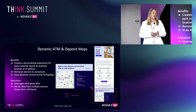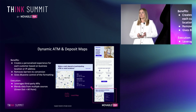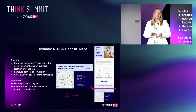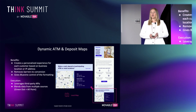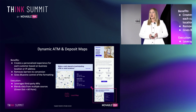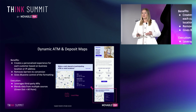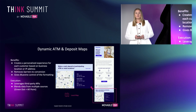Our first example here is leveraging the local map tool. As a consumer, you've probably all seen this for store locators. Pulling from my retail experience, I thought, how could we use this tool to solve some problems that we have in our business? At Bluevine, we work with a lot of third parties. We have a third party called Green Dot and another one called Allpoint, where customers can make cash deposits. The challenge is that in the email experience, we were bringing them out to a third-party site. The site didn't have our branding. It had a lot of other information there that maybe wasn't relevant to the customer. So the local map allowed us to bring that experience into the email.